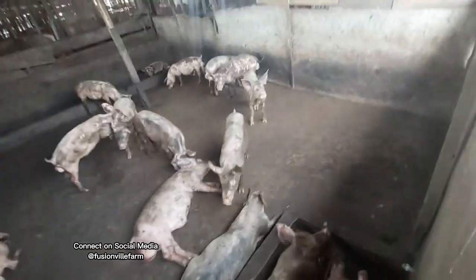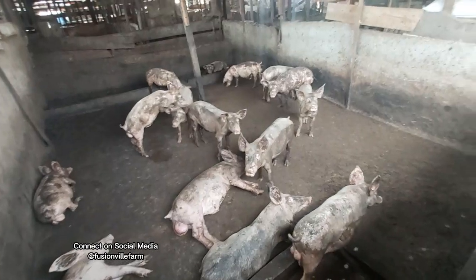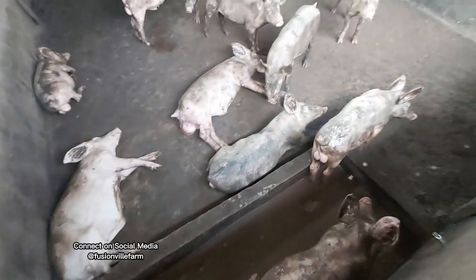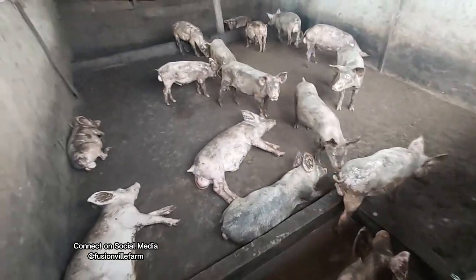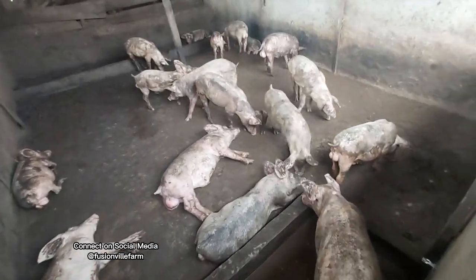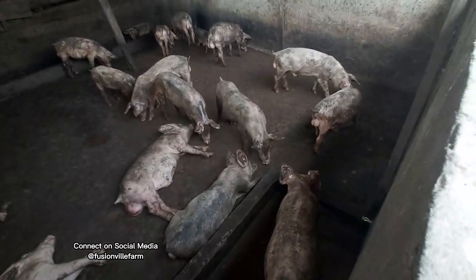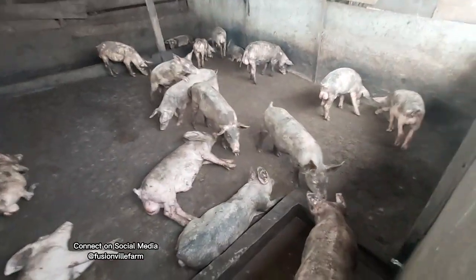If you notice your pigs fight a lot, try as much as possible to separate them. Inside here, this is basically just male pigs. You can see they are black. Very soon now they will be baited: water will be poured and they will move to where they will be baited. Alright, see them here. So you separate them.